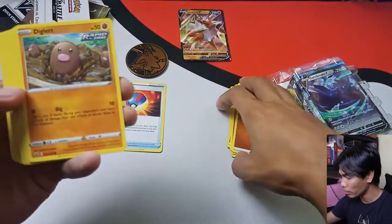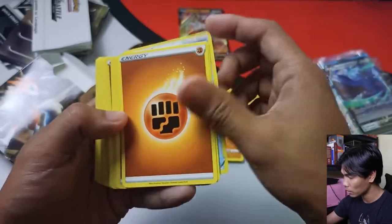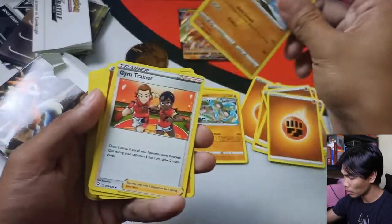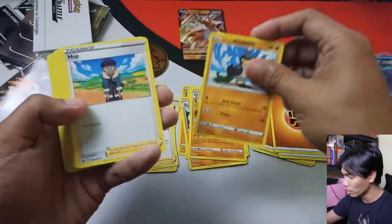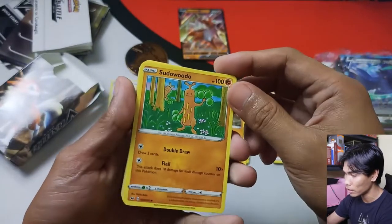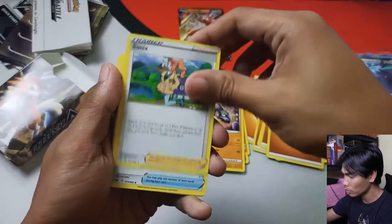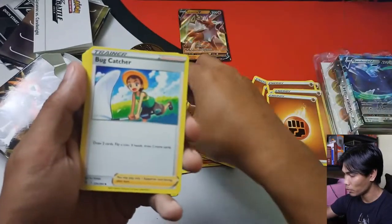Let me just arrange this according to Pokemon, trainer cards and energy cards. You have Diglett, Galarian Farfetch, okay, Dugtrio, Evolution Essence, Shauna, Hop, Galarian Farfetch, Gym Trainer, Steelix, another energy card, Galarian Farfetch, Hop, Diglett. Basically, you will see common or repetitive cards here since these are play sets for these V battle decks. Great Ball, Onix, Sonia, Potion, Cook, Energy Card, Escape Rope, Bug Catcher.